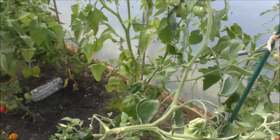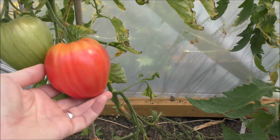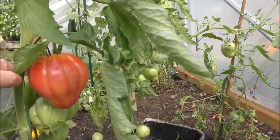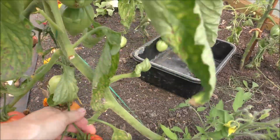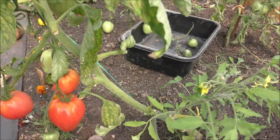So if I show you, the ones that have been particularly good are these, and I think these are the pink heart. I don't know. If you think there's something else, let me know. There's more of them here, look. And here. They seem to keep their yellow shoulders, but other than that, they've been beautiful. The shape's really lovely as well.